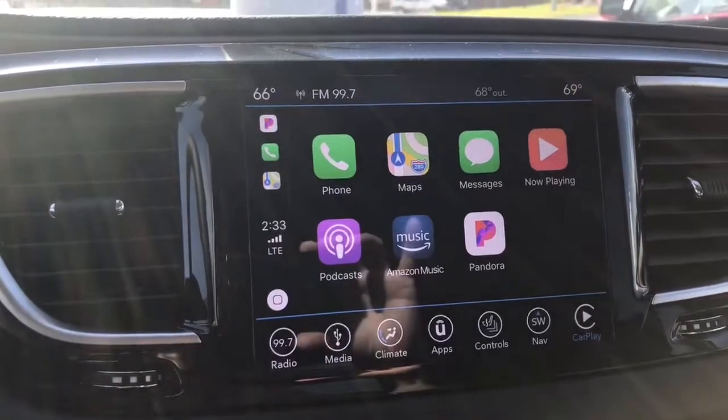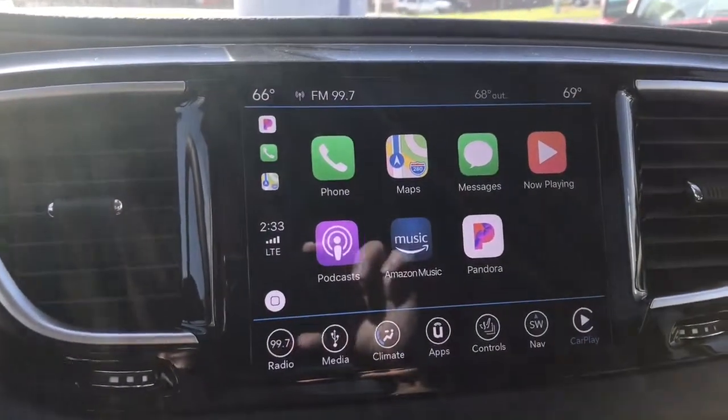So a really neat thing, and super easy and super intuitive. Enjoy your Apple CarPlay. So there you have it. Have fun and be safe on the road.